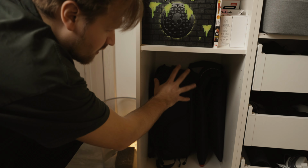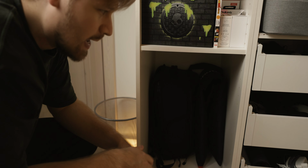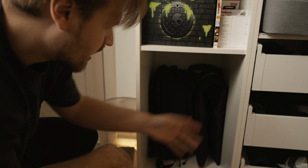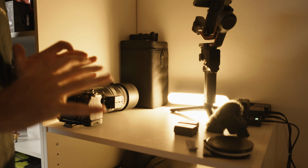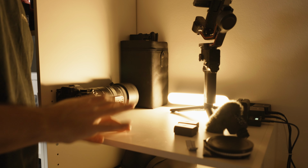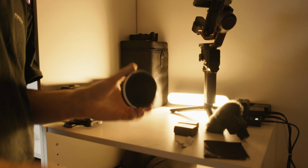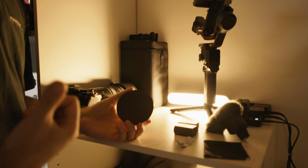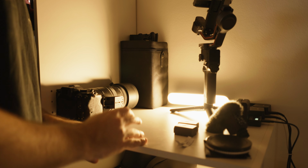Down here I have a camera bag and a bag for my Aperture or Amaran light. This is for the softbox light dome 3 actually. Then on top of here I usually have the camera gear I use most often. Here I have my ND filter for the camera I'm using right now, the Nisi ND filter, True Color I think it's called.